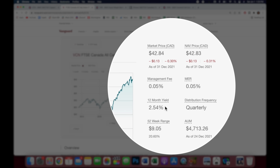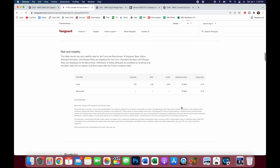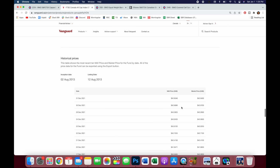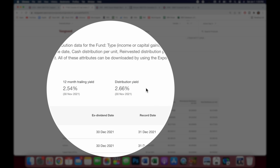And actually, as you can see, the dividend yield is actually lower on this, and you're paying essentially, on a percentage point basis, a 0.01% difference. Don't stress over that. You're paying the same cost, but you are getting a lesser yield. Now, this is the trailing yield, meaning the yield that you received over the past 12 months. If I actually take the time to scroll down just to do a fair apples to apples comparison, what you will see here is their distribution yield sits at 2.66%.